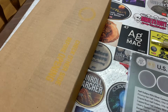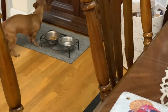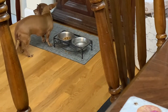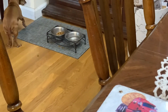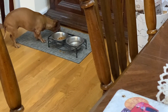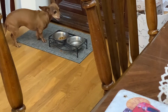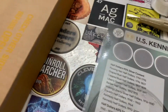It's been another week. Amy's over there having dinner. So she's doing good. And we're getting ready to go take a trip next month. The weather's starting to get a little bit better here and things are starting to get back to normal. So we're going to take the van and finally do a camping trip. But in the meantime, we have another box here.